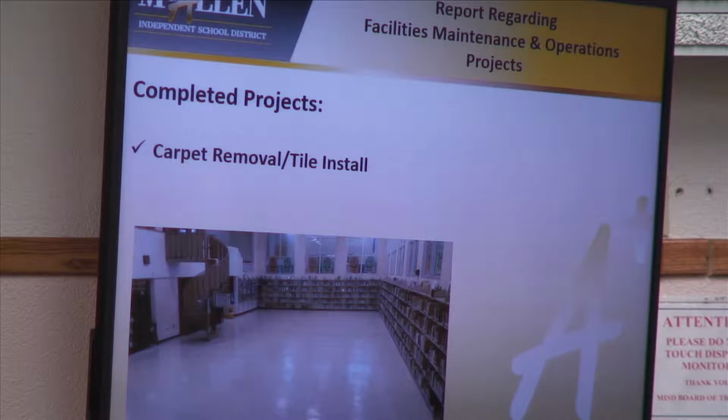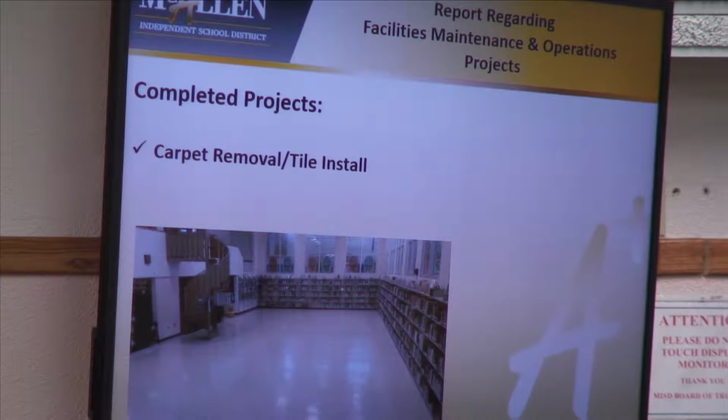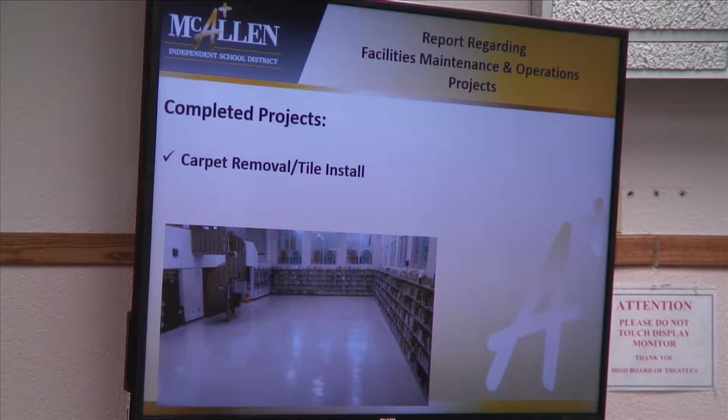Next, we have the carpet removal and tile installation. This is a completed project that we're proud to bring out. All of the floors that have been requested to have the carpet removed have been completed. This was a project where we were able to leverage dollars by buying the VCT tile, the tile that you see there, by the trailer truckload, and then contracting the work out. So we're able to save a bundle of money right there. And this is a picture taken from the library at Memorial High School.